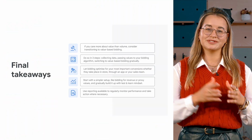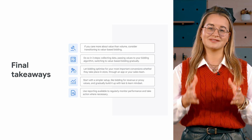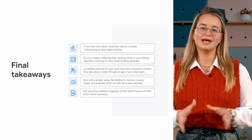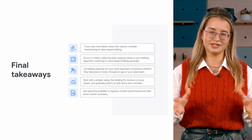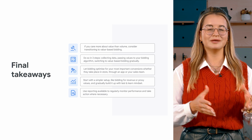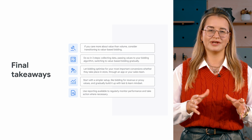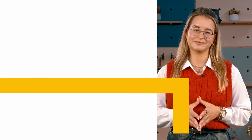Final takeaways. If you care more about value than volume, consider a switch to VBB. Collect the data, pass values to the bidding algorithm, then switch gradually to VBB. Let bidding optimize towards the most important conversions, wherever they take place. Start with a simple setup such as bidding towards revenue or proxy values, and then improve over time with a learning mindset. Use reporting options available to regularly monitor performance and adapt if necessary.